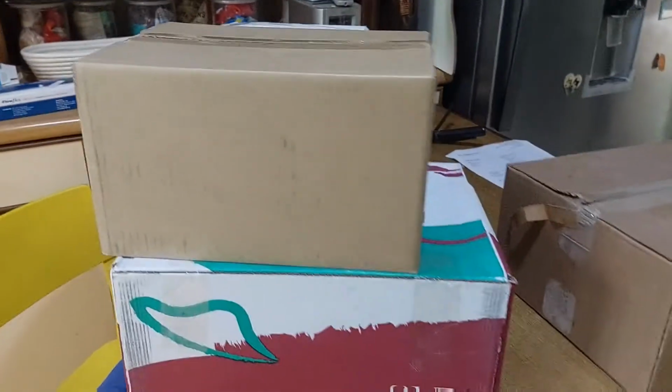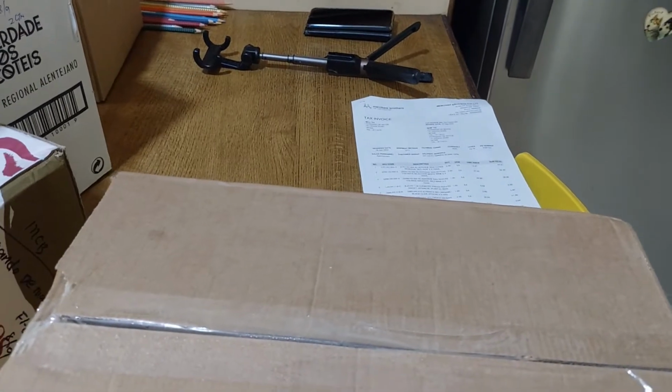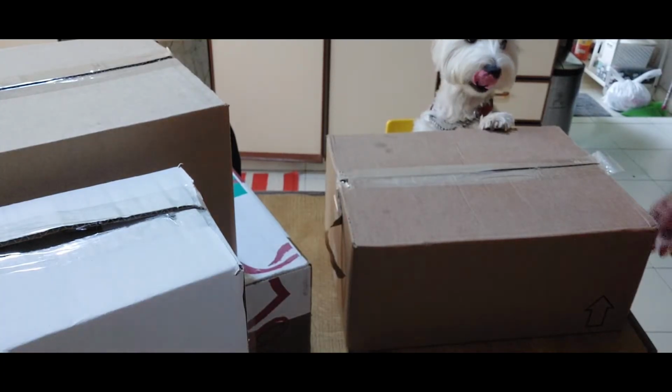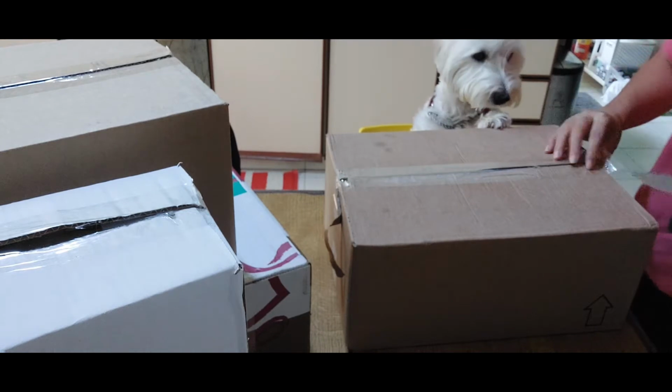Since I'm six, I can't go to the supermarket to buy food. So we decided to order food. Let's see what's inside, guys. Bear with us. Thank you so much. All right, we also want to see what's inside the boxes. Just hold on. Hold tight.